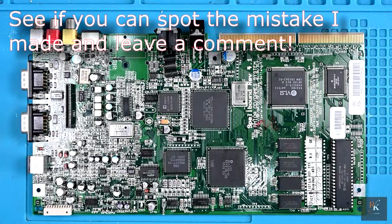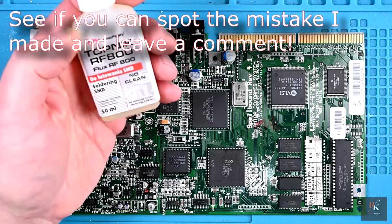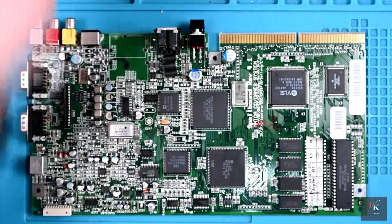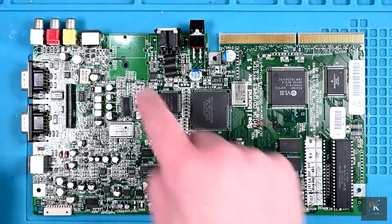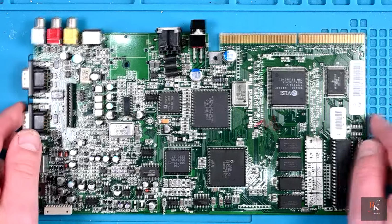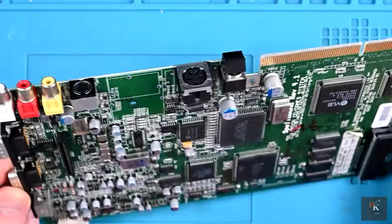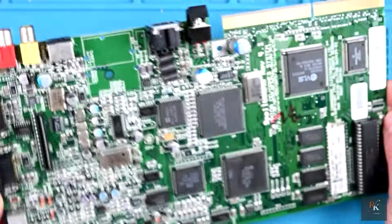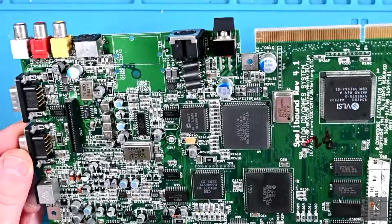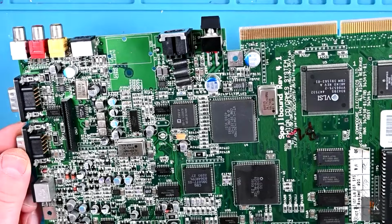So that's all the caps back on. What I did is, once everything was on, I went over with some no clean flux and I redid every single point on the board, making sure that all the caps got a little bit, so that all the solder points are nice and shiny and absolutely fine.